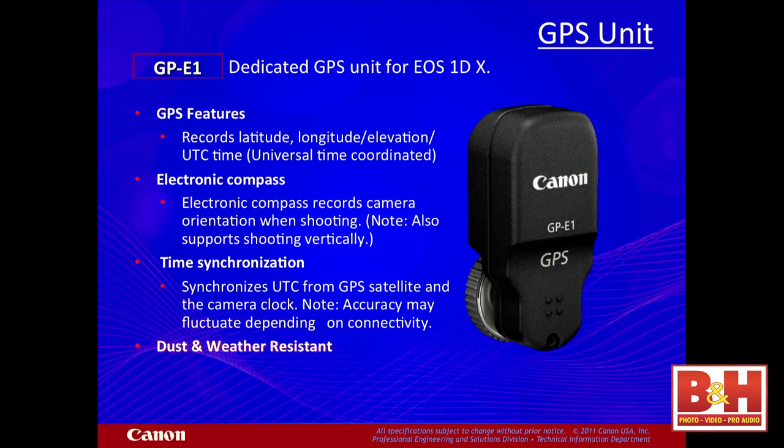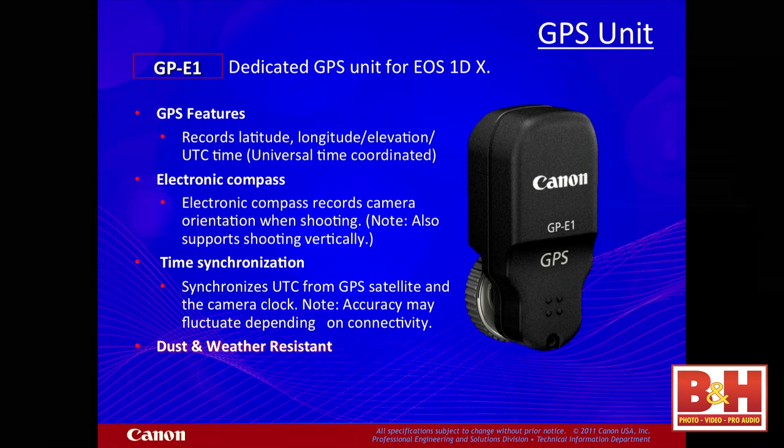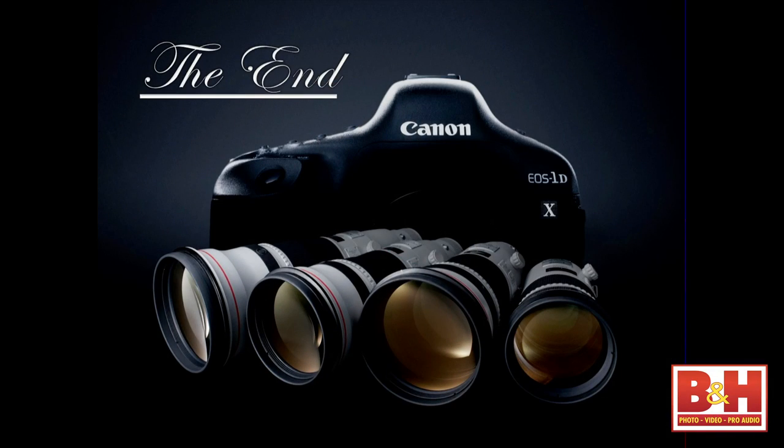So the GPS unit fits in the same socket as the wireless transmitter. There's time synchronization. It's dust and weather resistant, which is pretty cool. It has an electronic compass. And it records latitude, longitude, elevation, and UTC time. And it'll actually show up in the metadata of your program, and you can see it in DPP. So that's pretty much it without putting too much information in your brain.